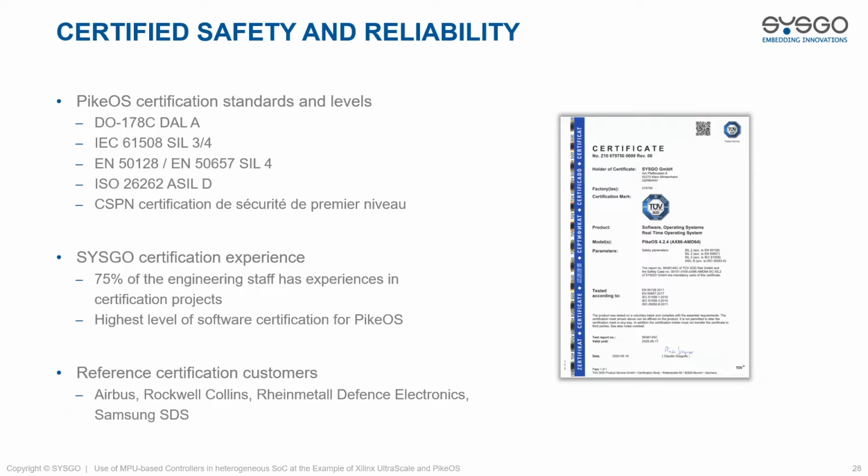When it comes to certification, we support all major safety standards. For example, DO-178C Del A for avionics, 61508 for industrial automation, as well as railway standards, signal, wayside, and rolling stock, and also automotive, and all these standards can be certified up to the highest level. SYSGO has a very long history in certification projects, and almost every engineer of our team has been involved in such a certification project, let it be safety or even security.